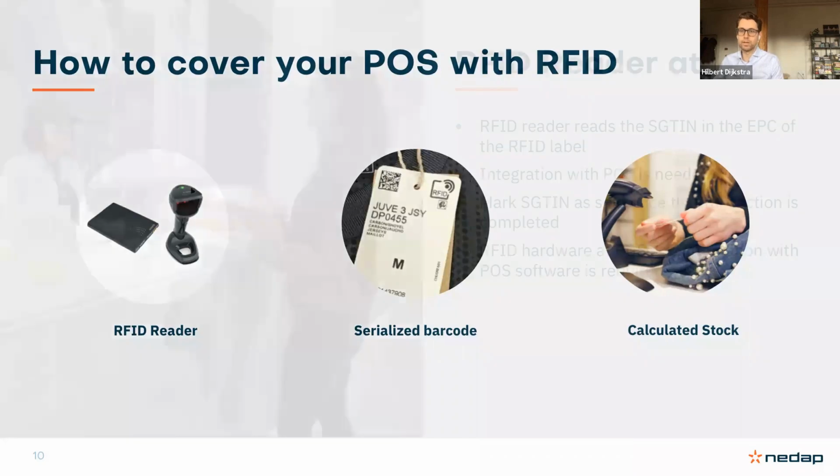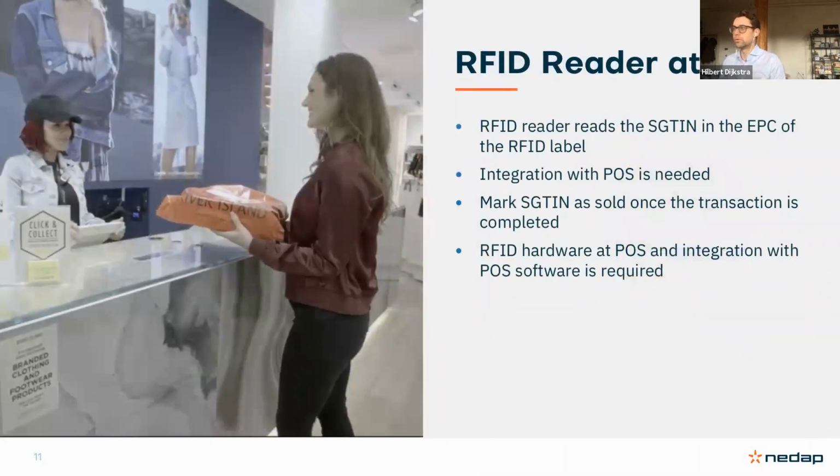So let's have a look at the first option, the RFID reader at the point of sale. As I mentioned, you can use this reader at the point of sale to read the content that's stored in the RFID label. So you will read the SGTIN that's stored in the label. I think one thing that's quite important to consider here is that there is an integration to your point of sale needed. You need to make sure that the point of sale understands this EPC, this SGTIN that is being read from that label, and is able to identify what items they need for that to complete the transaction. So they need to be able to get the GTIN out of that.